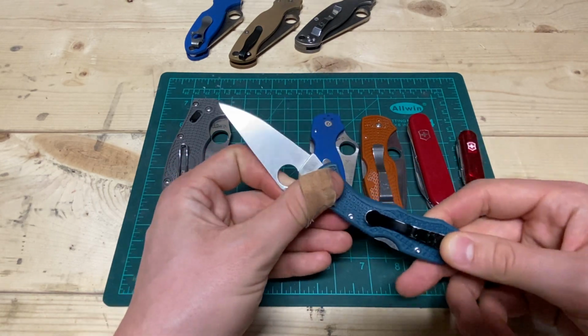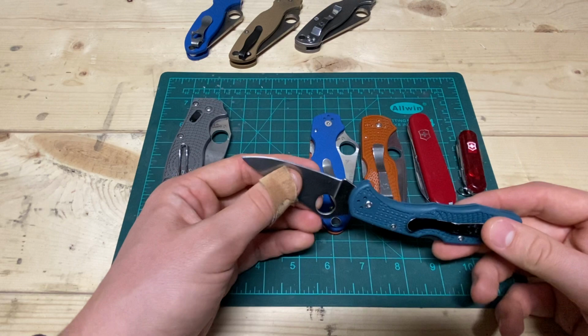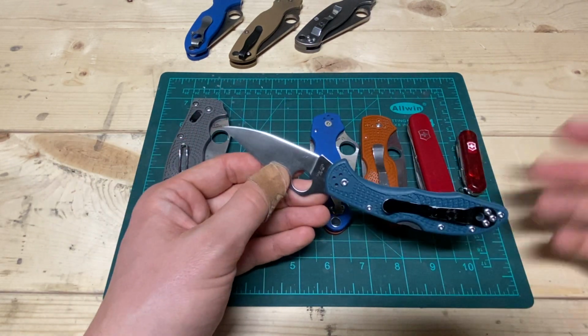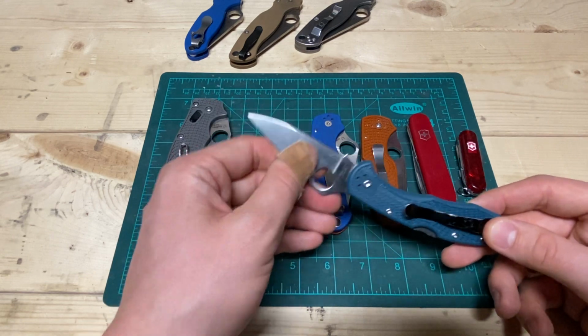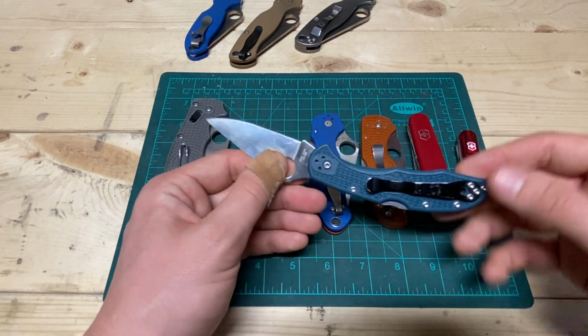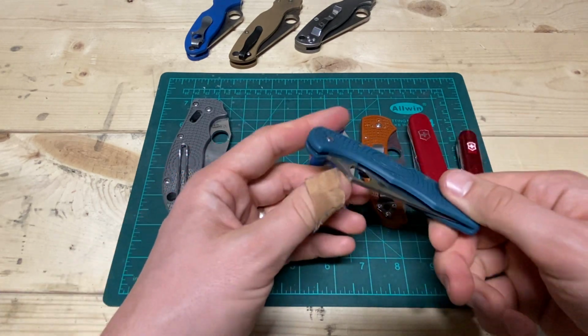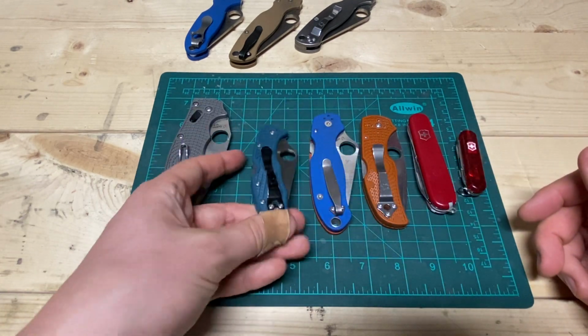K390 was the first steel that I was like, honestly, I'm totally happy. I don't need anything else. That was this steel here. And it was in a great package with decent geometry to boot. So this really hit it really nice for me.